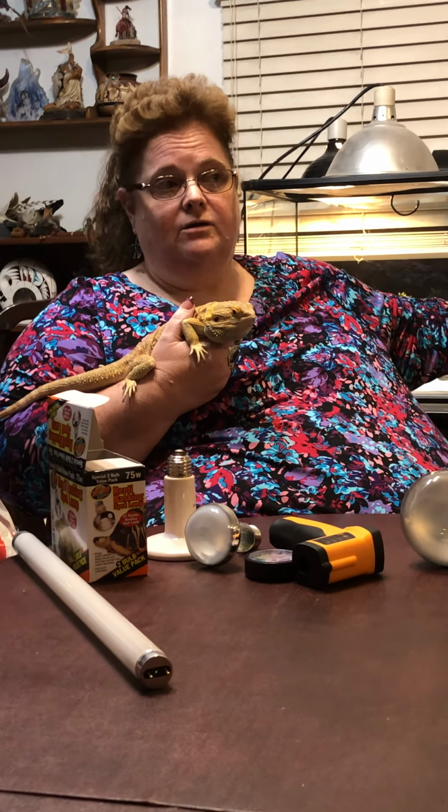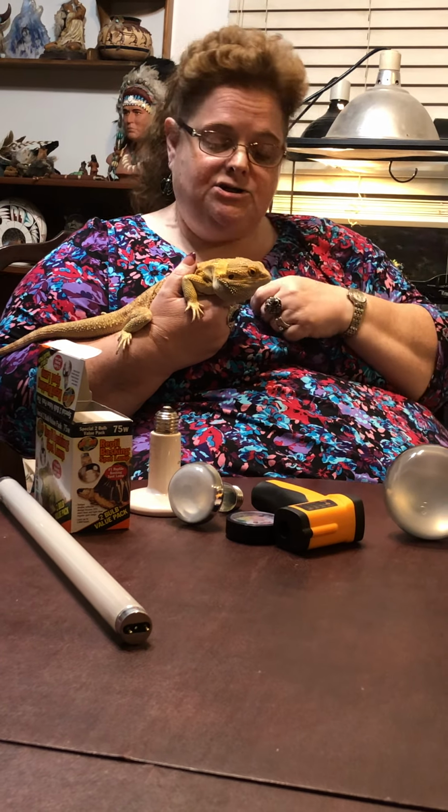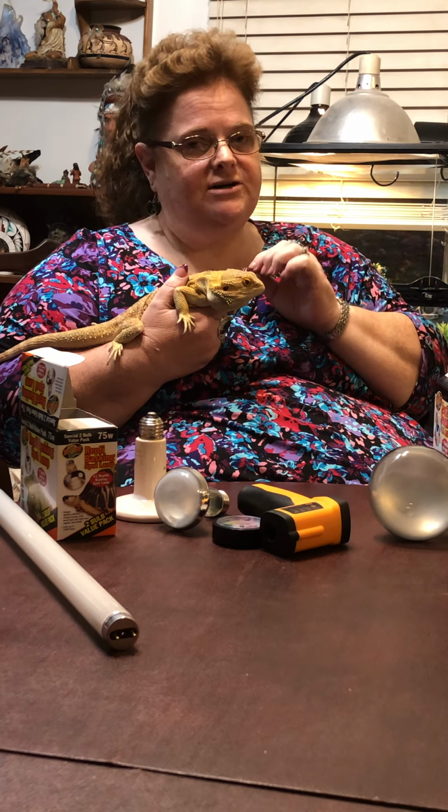Now, there are some ways to cool that side. We'll talk about that in a few minutes. So, if they won't get in their basking spot, it's too hot. You need to turn it down a couple ticks.